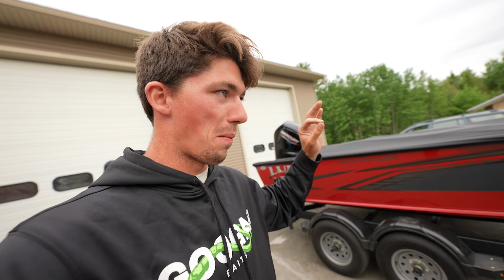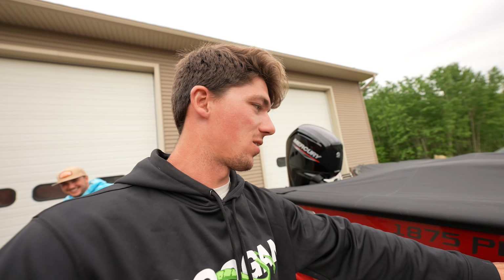Here's the new rig. I've been so excited to show you guys. I purchased this boat a while ago. Had to get shipped from Nebraska. It was one of the only 1875 Pro Guides. Pro Guide basically means it's a tiller. There's no steering wheel to this boat. Everything is controlled by hand in the rear.